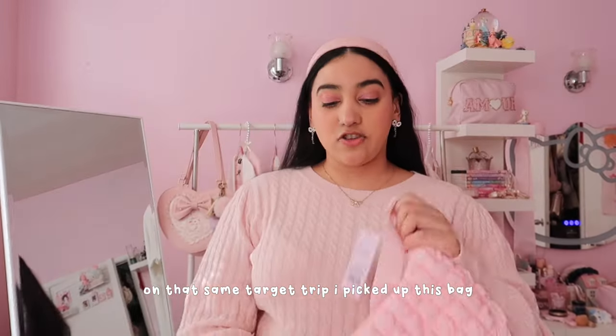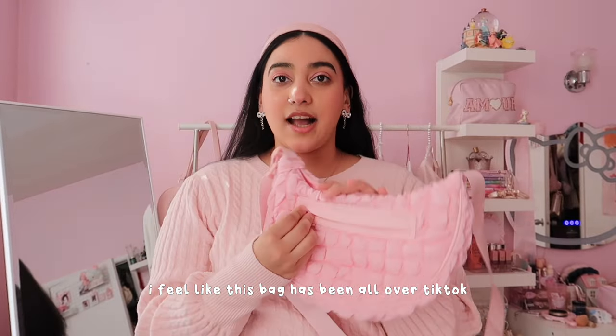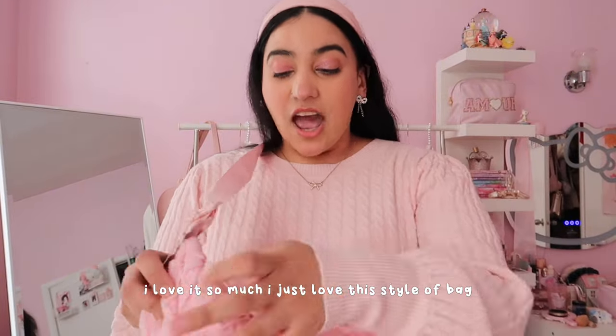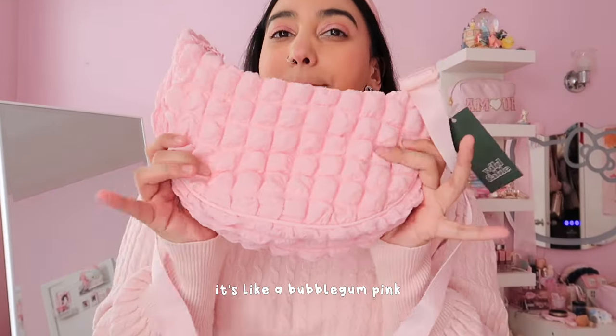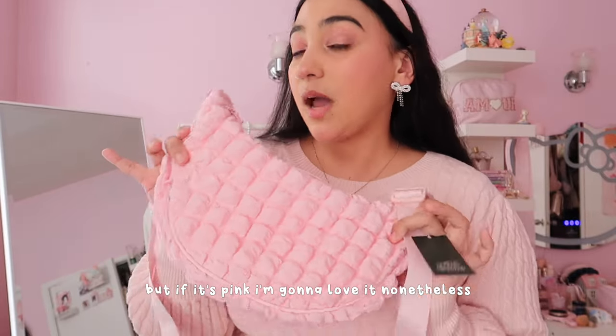On that same Target trip, I picked up this bag. I feel like this bag has been all over TikTok. This is just their bubble bag. I love it so much. I just love this style of bag. It's like a bubblegum pink, compared to my sweater. Two different shades of pink, but if it's pink, I'm gonna love it nonetheless.